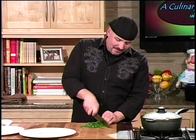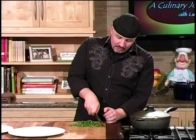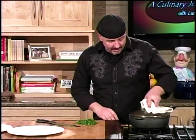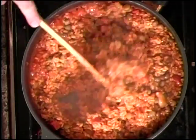Hey, everybody. Welcome back on our culinary journey through Puerto Rico. We're doing Arroz con Gandules with some country ham in there. We got that cooking up here. Look at that. It's starting to get nice and coming together and doubling and tripling in size.